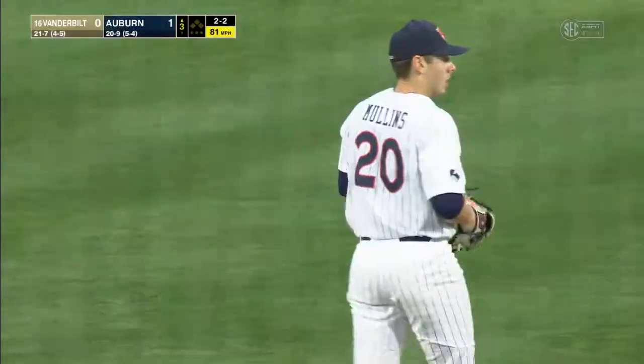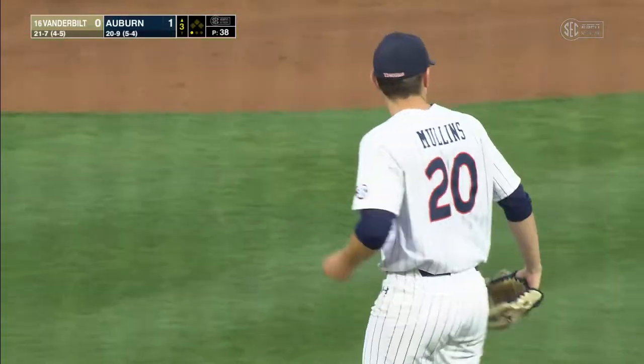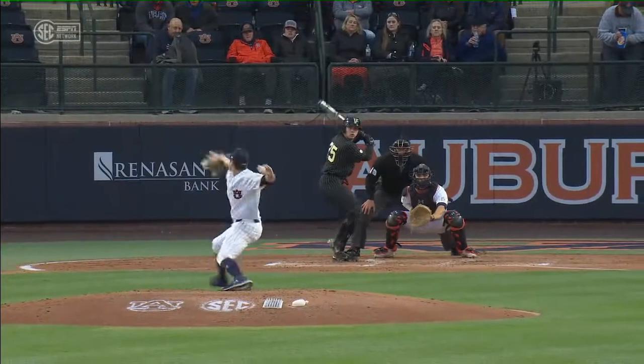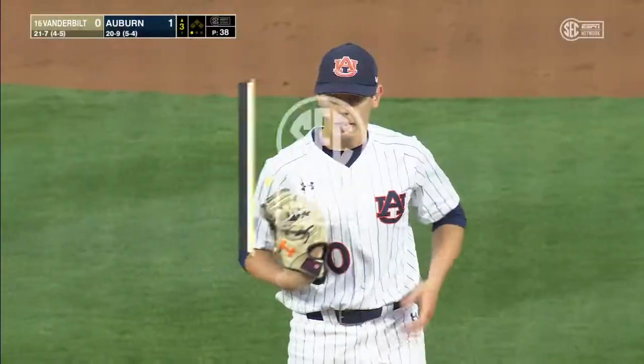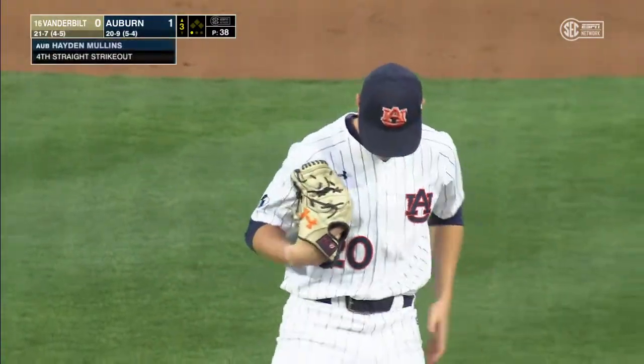And he chased one there. LaRue to the first baseman for the 6th strikeout for Hayden Mullins. Well, when you throw a breaking ball behind in the count, it gives the hitter all sorts of fits. And now all of a sudden on a 2-2 where he's got to be guarding against everything, here comes that breaking ball that was just perfectly located. This one's down in the dirt. LaRue, great job of blocking behind the plate.